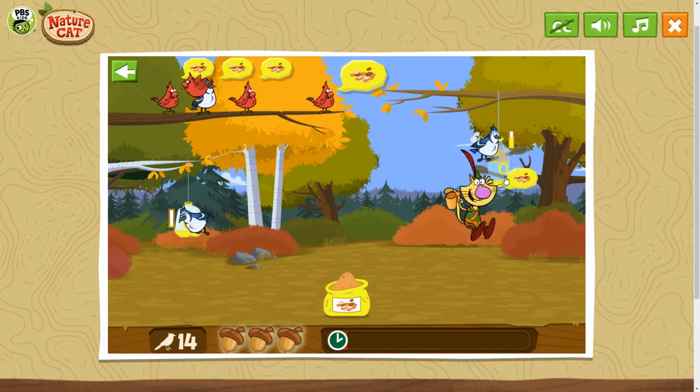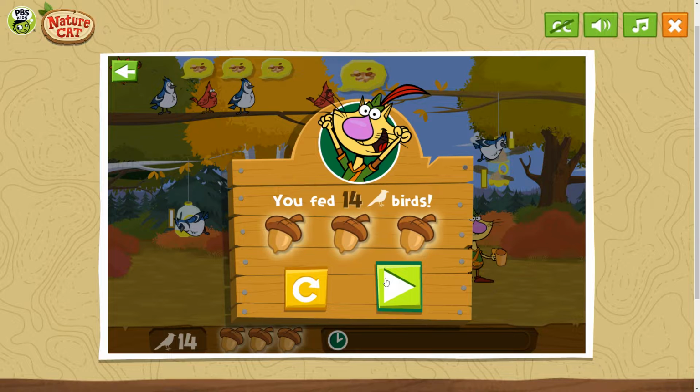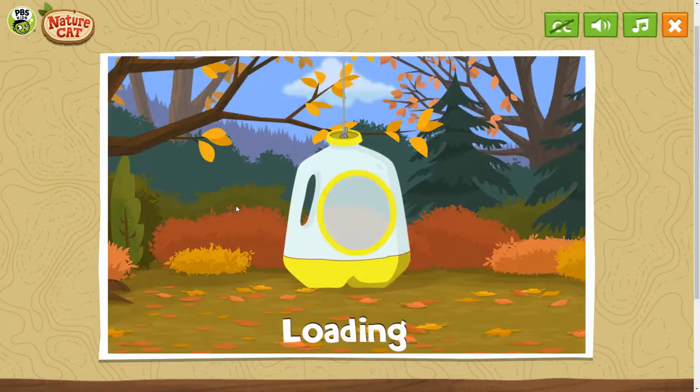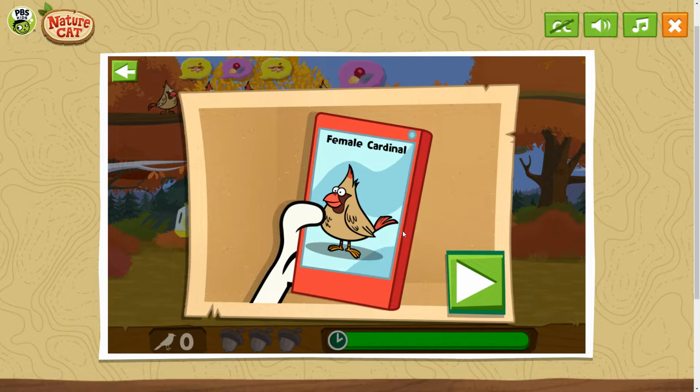Welcome, welcome! Way to go! You fed 14 birds. But we've got more hungry birds on their way. The female cardinal has come to join her mate. Cardinals will eat bugs too, especially when feeding their young.